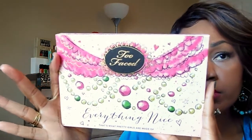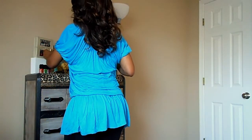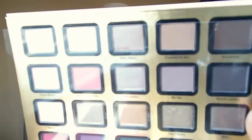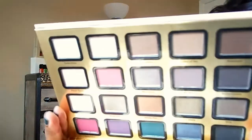So this is the palette. I think it'd be great to decorate your room with. Very pretty. And it does have some weight to it. The one I got last year, I don't think it's as heavy as this one. So this definitely has a little weight to it. You open it up. And here are your shadows. It's like a little plastic protective cover on it. So then you open it up and here are your shadows.